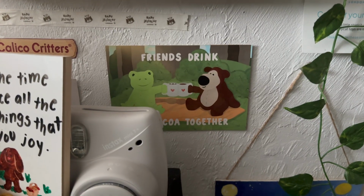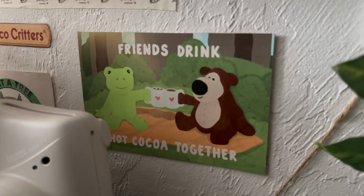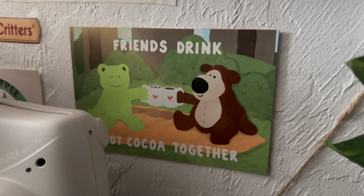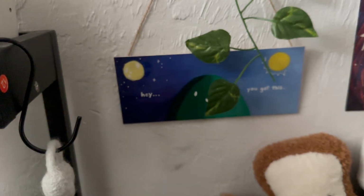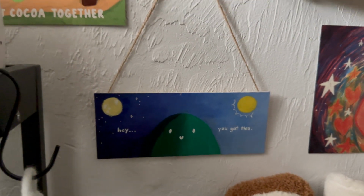Back here we have a print I made. It says friends drink hot cocoa together, and it has a little spring green frog Build-A-Bear and a little Gund goober bear, which I love. This is another thing I made here. It's a little painting on wood. I made it a long time ago, but I still love it a lot.